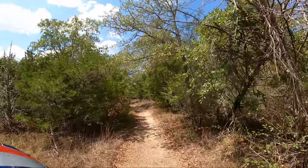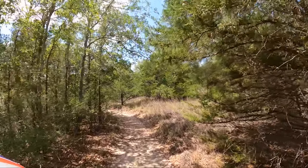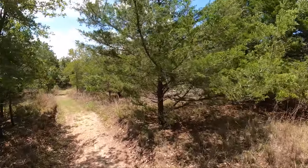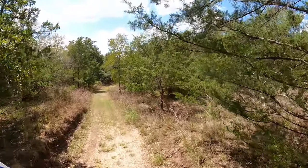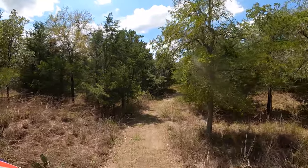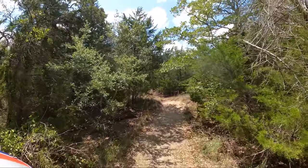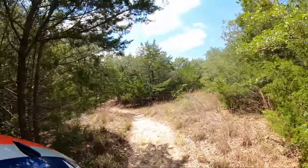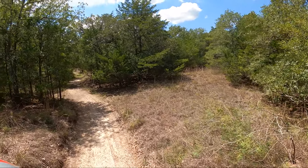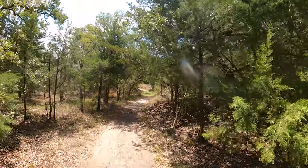This will be my third trail ride out here at Nails Creek. So far, I have found the majority of the trails to be quite navigable. Hit a couple of spots that, like maybe this one coming up here, might be a little questionable. Hold on. We didn't drag too bad.